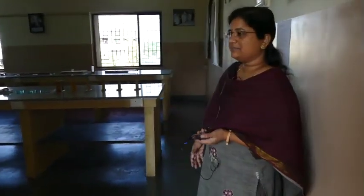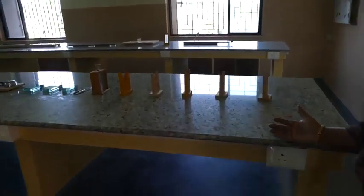This is the physics lab. Again, the lab is well equipped with many instruments.